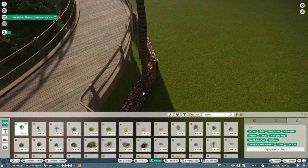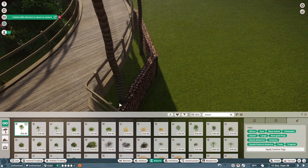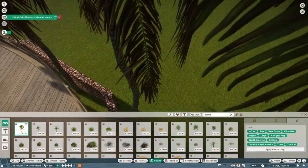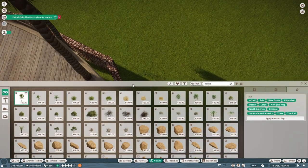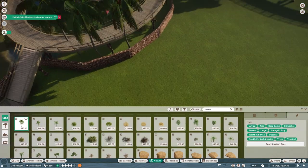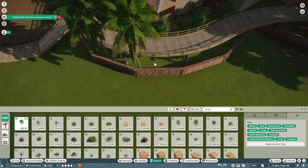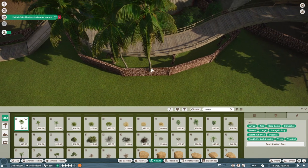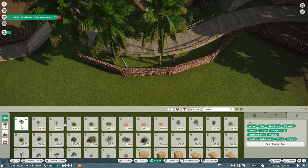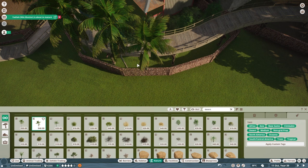Not bad, eh? Don't do it to me, please. Oh, shit. Nice palm trees, man. They're looking very good. Nice. I keep shouting, my bad. I'm just so excited, guys. I can't help it. What did you expect? The game froze.